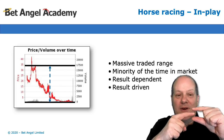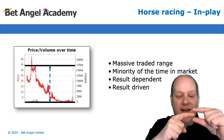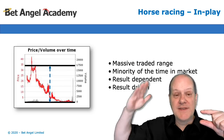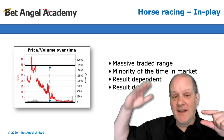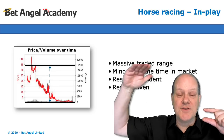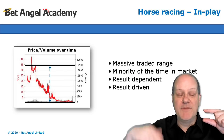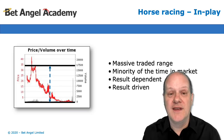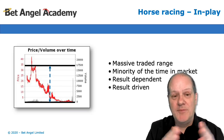So if on pre-off you're saying this is my gain, this is my loss, and if you say pre-off this is my gain, in play your loss is going to be potentially massive. So one of the biggest mistakes that people make when they're starting to trade is they take a trade that should look like this and they introduce a loss that could potentially be much larger, which makes it very difficult to do. So this is why you often see people recommend that you trade either pre-off or in play, but you don't mix the two.